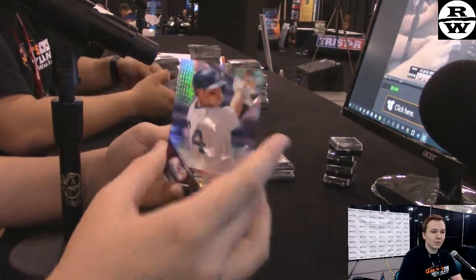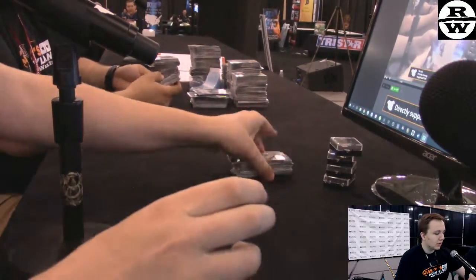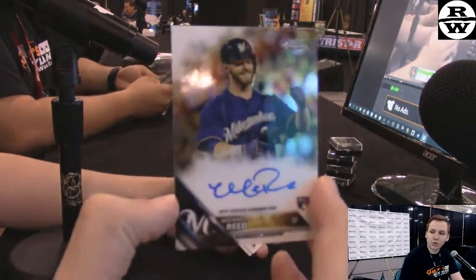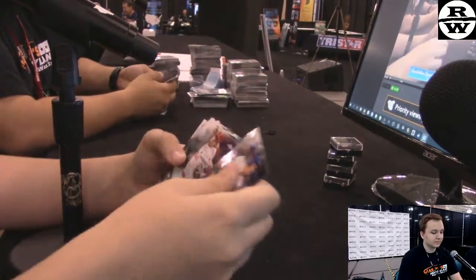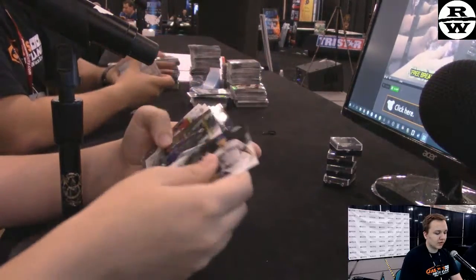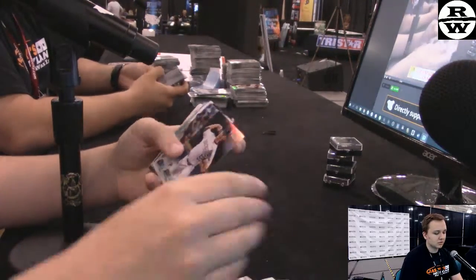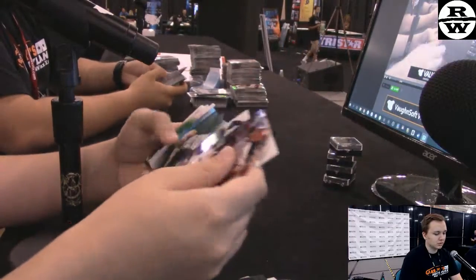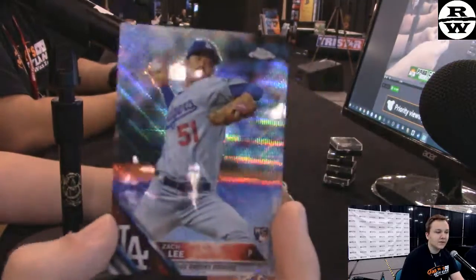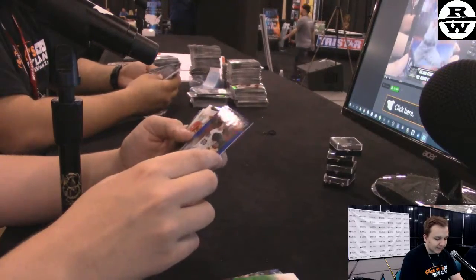We got a prism of Rob Refsnyder. There's Tom Murphy. And the last stack. Good luck, everybody. Michael Reed autograph. Brewers on the board. There's Chris Bryant. Adam Jones refractor. Robert Stephenson. Garrett Richards. John Gray. There's a blue wave, Zach Lee. Building the Zach Lee Rainbow, 25 of 75. And, nice, 50 out of 50.